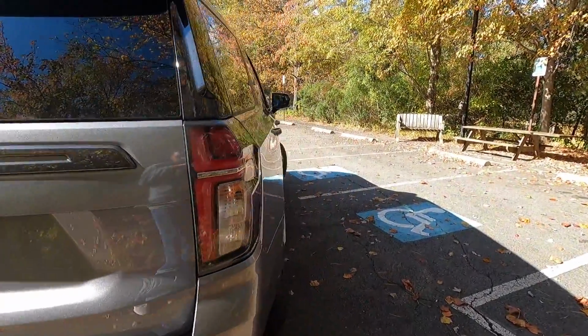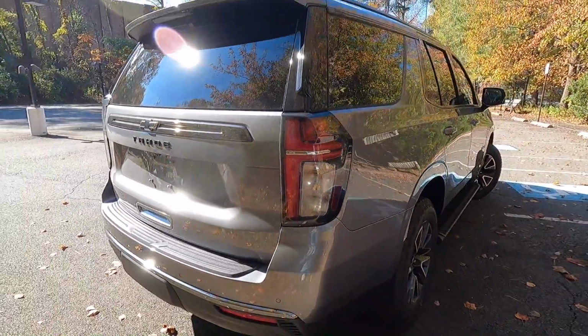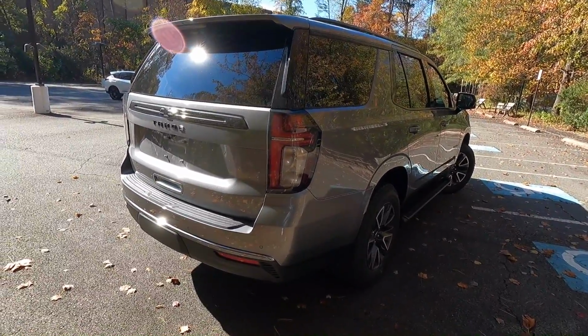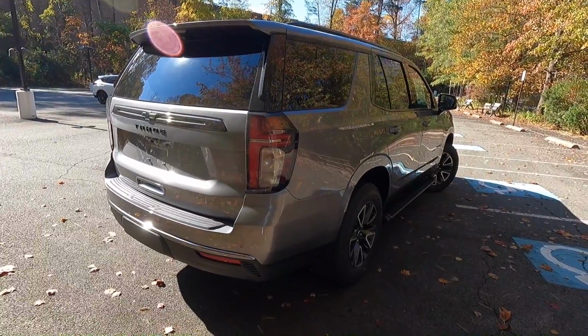LED tail lamps as well as halogen turn signals back here. You've got a Chevy emblem in the tail light right there as well. Take a step back. Max tow capacity with the max trailering package is 8,400 pounds, which is pretty good for a vehicle of this size.